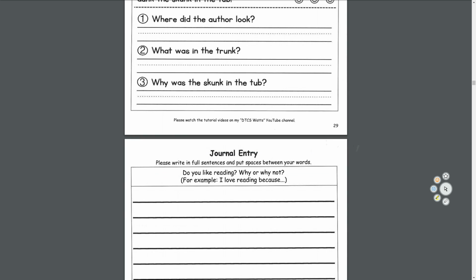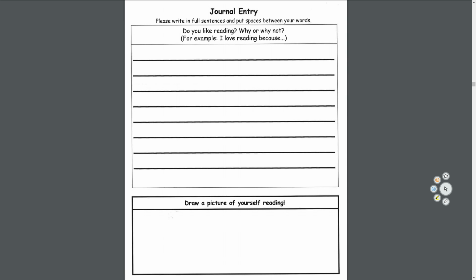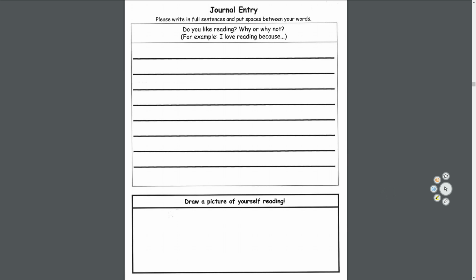Oh, I'm sorry. It's Friday. Every Friday we do a journal entry. So today's topic, do you like reading? Why or why not? I hope you do. And if you don't like reading, it's just because you haven't found the right book. Trust me, there's a book for everybody. Journal entry. Please write in full sentences and put spaces between your words. So a full sentence starts with an uppercase letter, ends with punctuation. That means period, question mark, and exclamation mark.